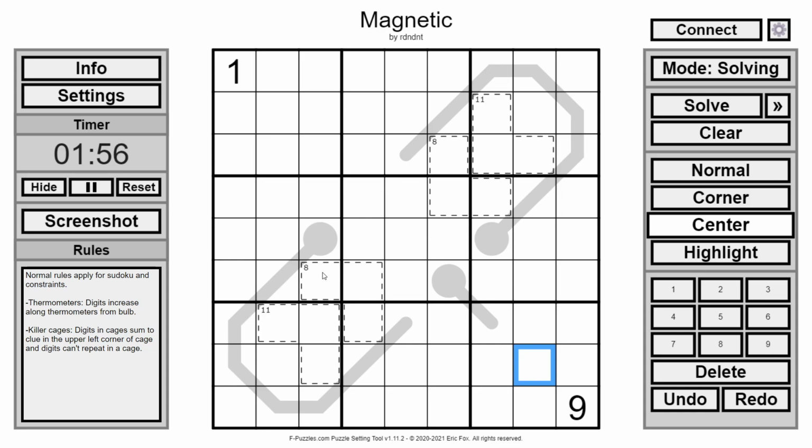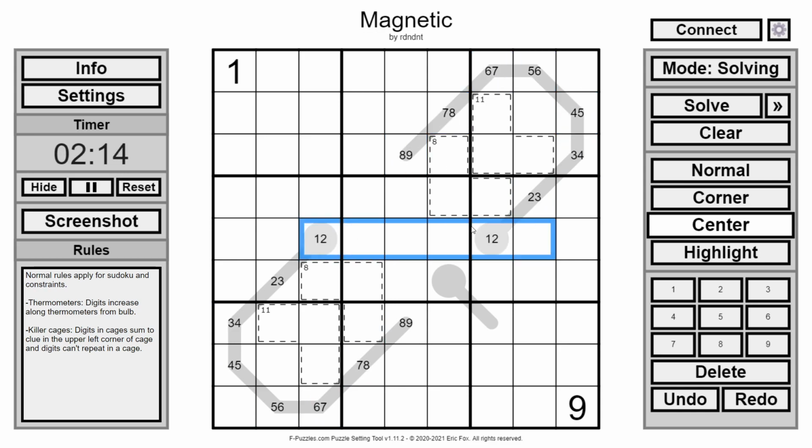So, yeah, I think the thermos are the place to start. 1, 2, 3, 4, 5, 6, 7, 8. So this is the minimums all the way along. So then we have 1 digit of leeway along this thermo, and I think it'll probably be the same along here. So let's just fill it in like that. So we have a 1, 2 pair in here, for whatever that's worth. And I guess an 8, 9 pair looking upwards.